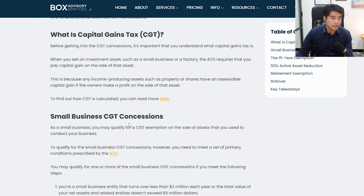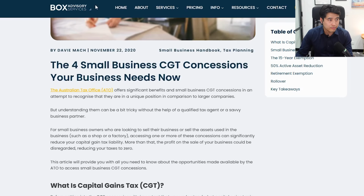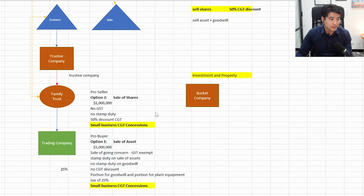So there are actually two different concessions that you can claim. All right. First one is what I discussed, which was the 50% discount. So you can claim the 50% discount on a business that you own for 12 months. Over 12 months, you get to wipe 50% of your profit. And it's amazing. Okay. The second thing that you can do is use the small business CGT concessions.